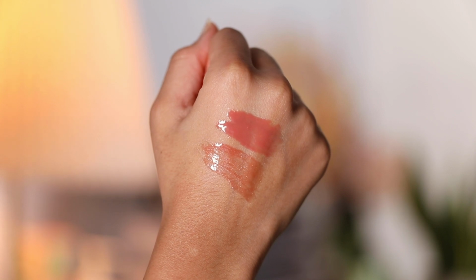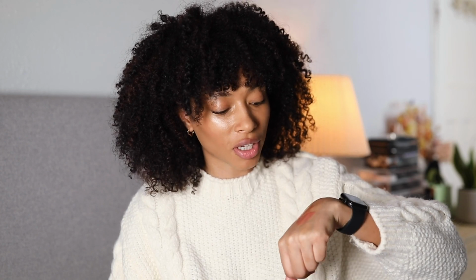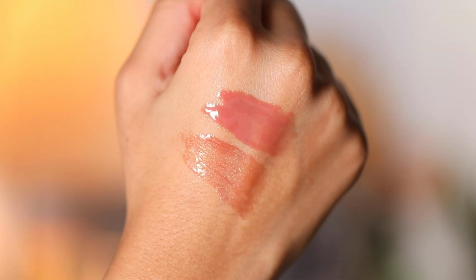I think because the original Fenty Glow has got those gold shimmery flecks in it, it does completely change the colour. I get that it's still kind of this rosy nudie colour, but because it's sheer and because it's gold, it's completely different. I have tried this one already and I do really like the colour.